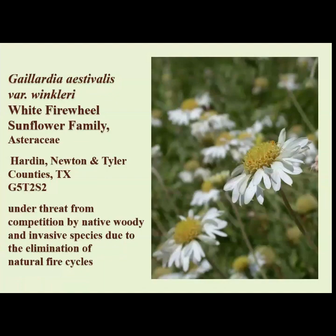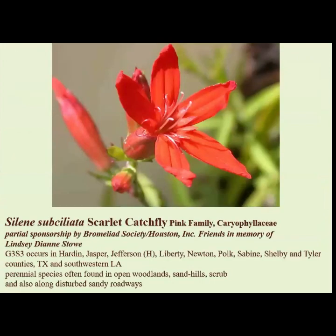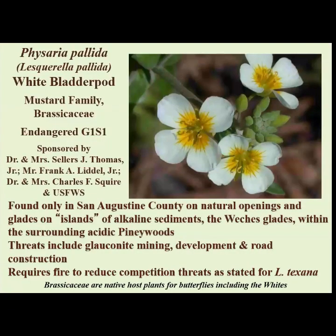Another big thicket species, white firewheel, and long sepal false dragonhead, scarlet catchfly, and then species from special habitats north and east of Houston: post oak savannas, glades, ravines, rock outcrops. The little white bladderpod, today you'll see some of the fruit of those.